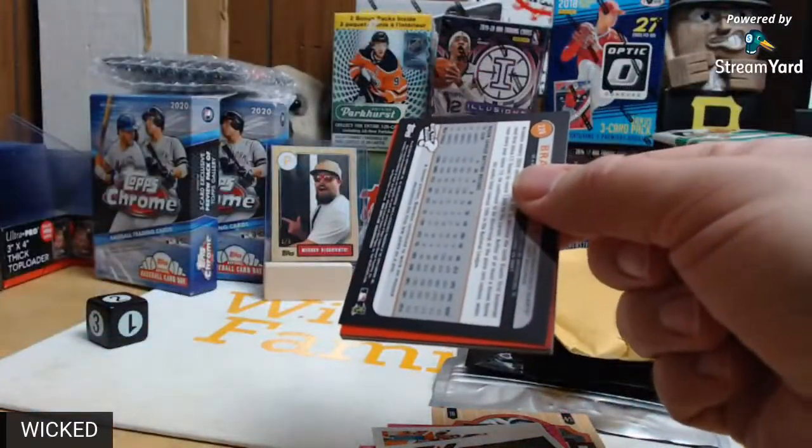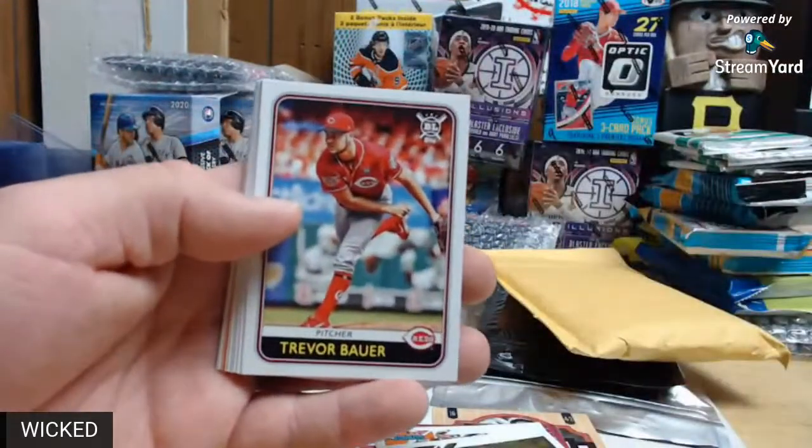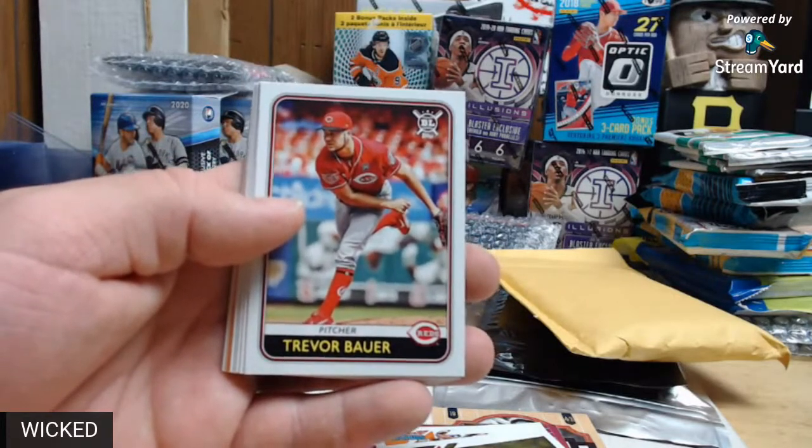Hello, anybody out there? Anybody out there? 7 spots in the cheap break, guys.